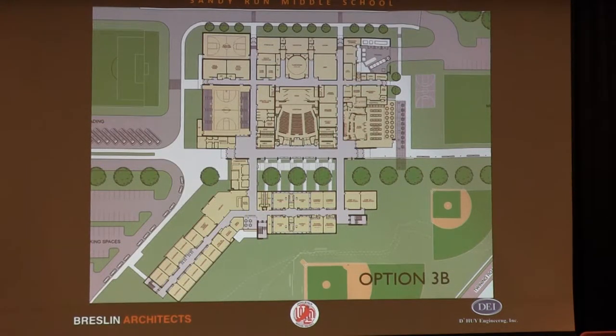3B is very close to where we're at right now, although this is constantly in flux. We're always looking at cutting square footage and moving some things around. But we're getting very close to the final footprint, where we have all the right pieces in the right place.